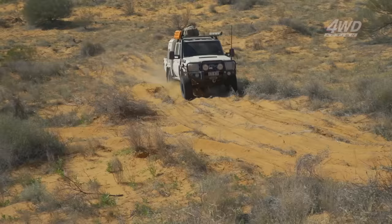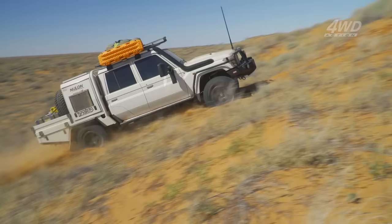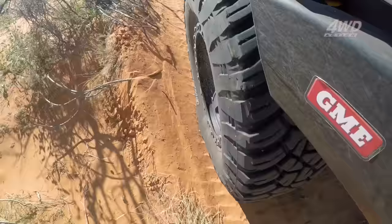Jono's turn. Let's see how he goes. Second. Third. Easy. What an animal. Love the big eight. That's power. Getting that power down low in the rev range is what it's all about. You really want to make boost from just about idle. Lots of horsepower. Ooh, that makes me feel good in the desert.